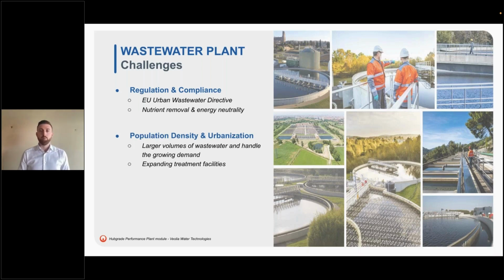Also, this theme around population density and urbanization means that wastewater treatment plants around the world now have to handle larger volumes in terms of amount of pollution, but also in fluctuation, and can face challenges in meeting that growing demand of treatment. Finally, there is also the theme around expansion of treatment facilities, process intensification, footprint expansion. So is there actually space to expand that plant where it is now compared to the city around it, etc.? Those are some quite interesting topics.